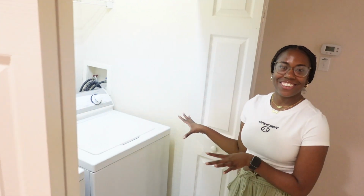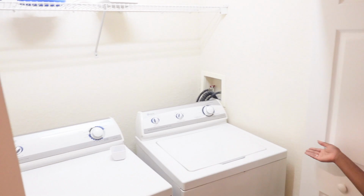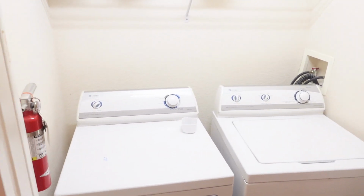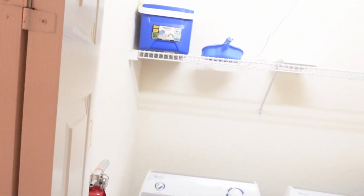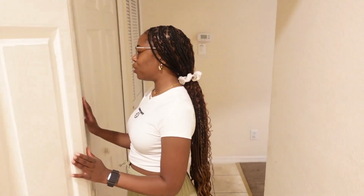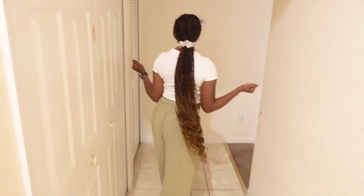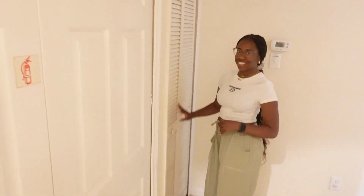Then when you come on in here, love this. This is so key when you're on vacation, a washer and dryer. It just don't get no better than this. Of course, you probably would have to provide your own detergent, but I think this is a plus for vacation. And then over here, there's a fire extinguisher. Nothing crazy. Very important when you're on vacation, because if I know I'm on a long vacation, I want to come back with my clothes already washed so that I don't have to worry about that when I get back.